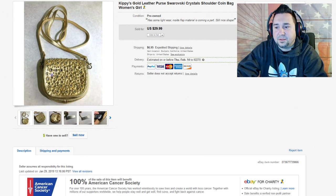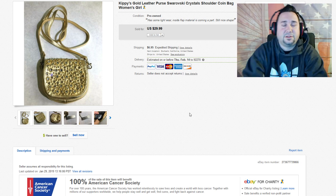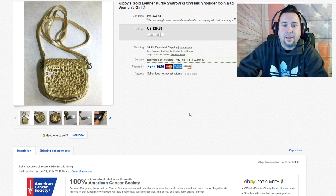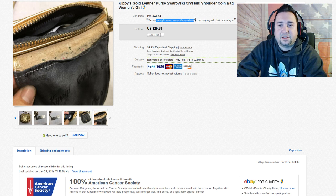Next up, we have this Kippy's purse. This was something that we got in a few days ago, and I've been listing a bunch of different little things. Like I said, I'm not very up on women's fashion, clothes, purses, and things like that, but I'm still learning. Anyways, we took a best offer for 20-something on this. This was very easily shipped. We just bubble wrapped this and put it in a bubble mailer. We did take as many photos as possible. We did mention that this kind of material was coming apart, as you can see here, slight wear. Always in the condition part, try to put as much information as you possibly can in those things for sure.